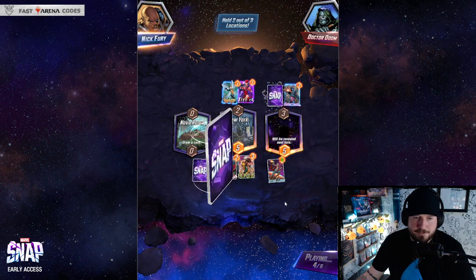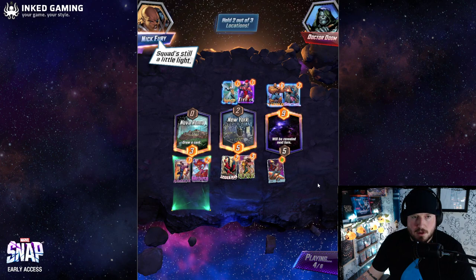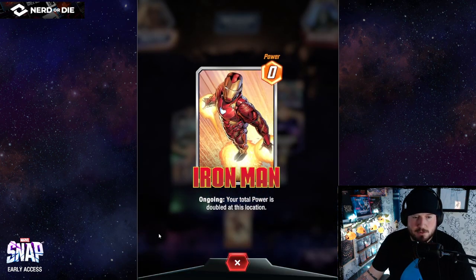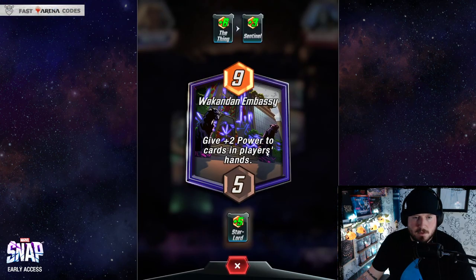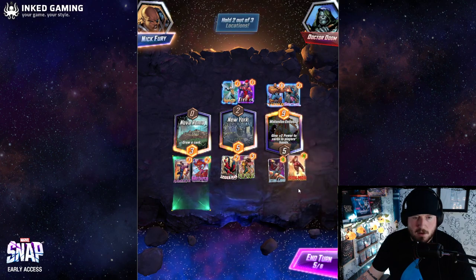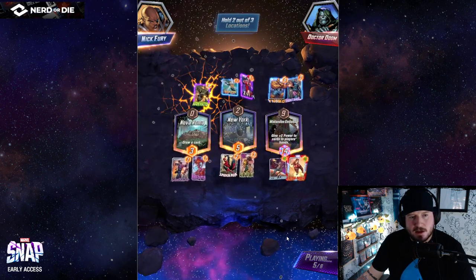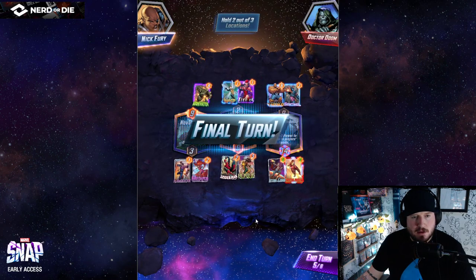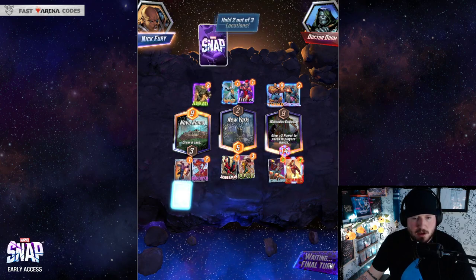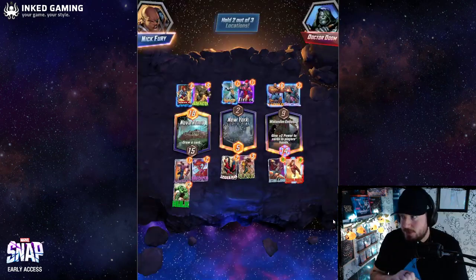Well, I don't want... Oh. We need a 4 power. Oh. Ongoing, your total power is doubled at this location. What's this? Give +2 power to cards in player's hand. Okay. Abomination. Final turn. Okay. His special ability is Hulk Smash. Oh, damn. We lost that. Okay.